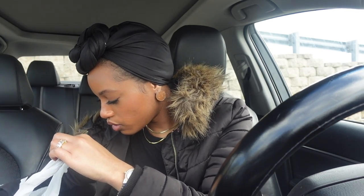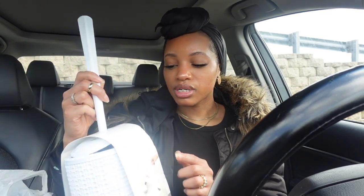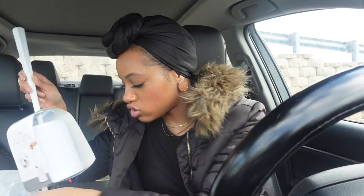I also picked up a new toilet bowl brush, because the one that I have now, I got it from the Dollar Tree, and there's no holder for it, nothing. It's just out there sitting on a plastic bag, and just looks really nasty. So I got this one, and it's in white, and this was $7.99. This is from Bath Bliss, and it says it's a self-closing bowl brush. So I'm guessing while you're cleaning, the top is just going to close on its own.